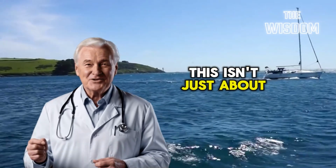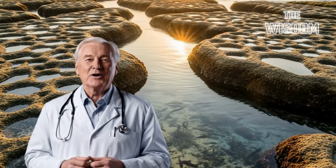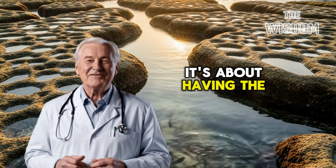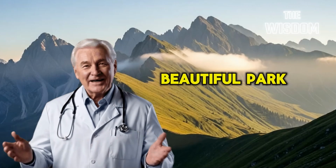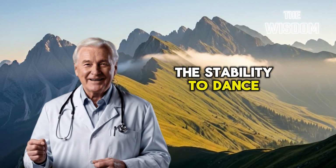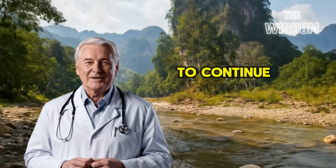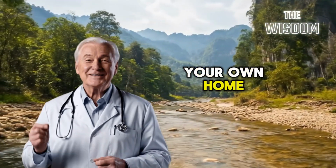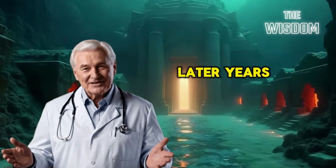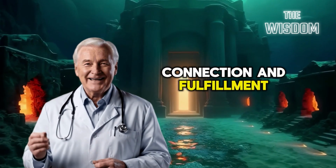This isn't just about avoiding falls, though that is incredibly important. This is about so much more. It's about having the energy to walk through a beautiful park on a sunny afternoon, the stability to dance at a family wedding, and the independence to continue living in your own home on your own terms. It's about making your later years a time of adventure, connection, and fulfillment.